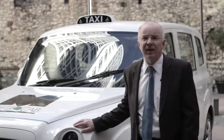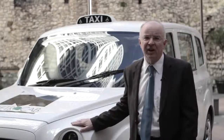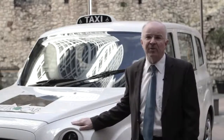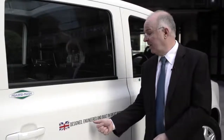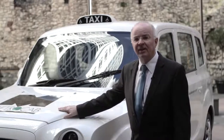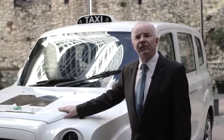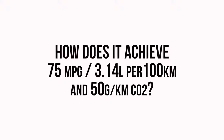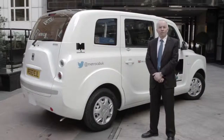City Grange Hotel in the heart of London, and I'd like to take you around the new range extended electric Metrocab taxi. It's designed, engineered and built in Great Britain. Range of this vehicle in electric and range extended mode is 350 miles or 560 kilometers. The new Metrocab always drives in electric mode and therefore is zero emission capable.